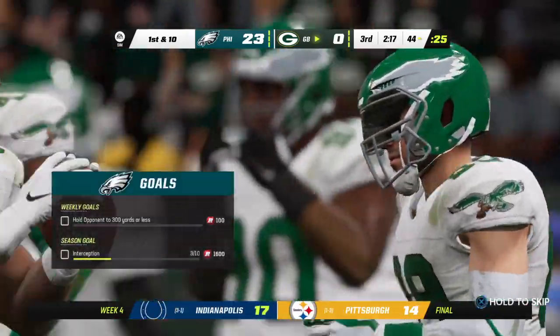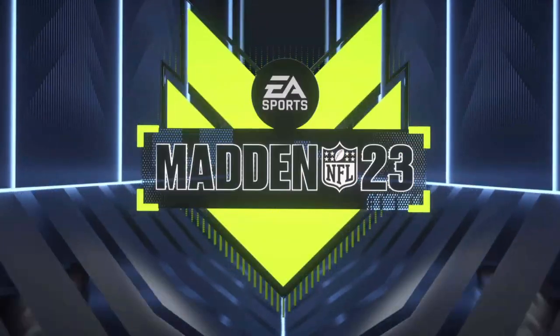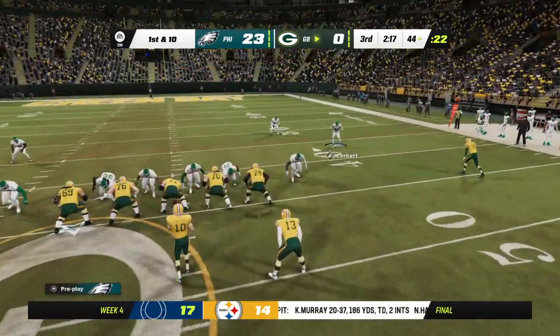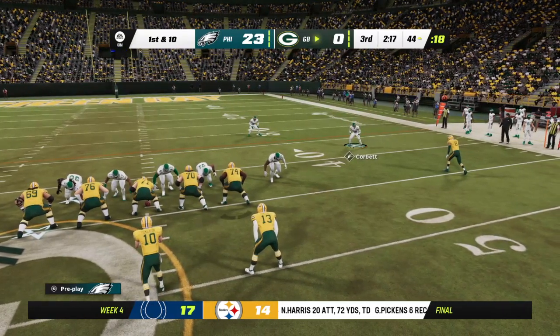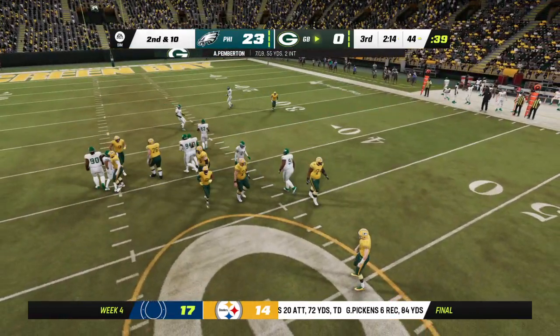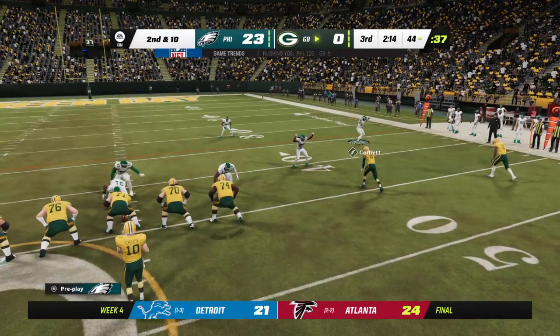The Philly defense back onto the field. They'll have to defend the short field here as this drive begins with the first. Back to throw now on first down. Oh, he dropped it. And that's pretty indicative of the way this one's gone.